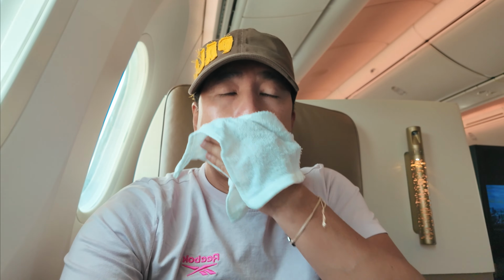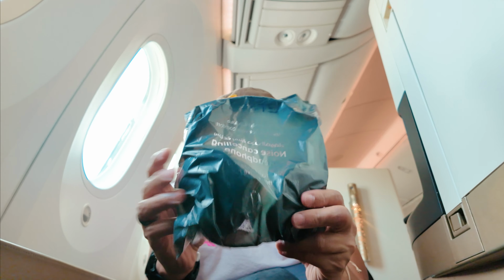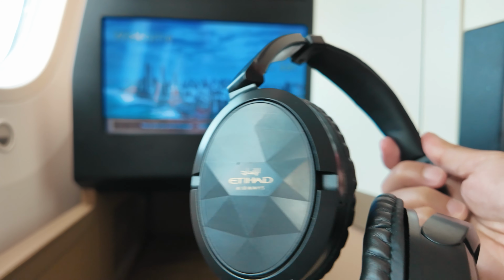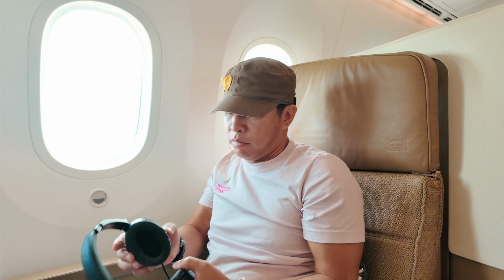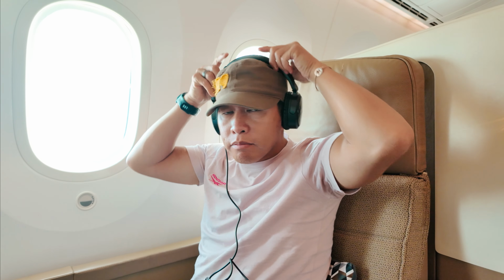Warm towels were handed out to all passengers a few minutes later. While still on the ground, I checked out the entertainment options. Etihad provides an over-the-ear noise-cancelling headset, but I couldn't figure out the brand. Even though they're made of plastic, they feel pretty premium, and the sound quality is solid.